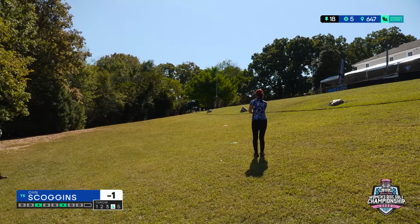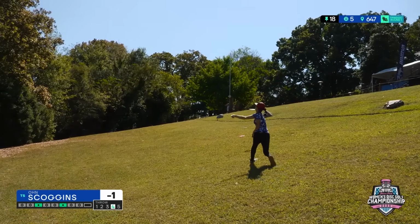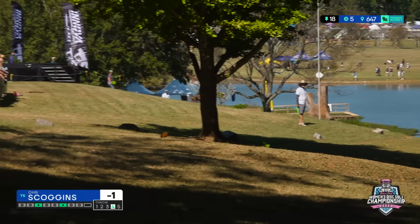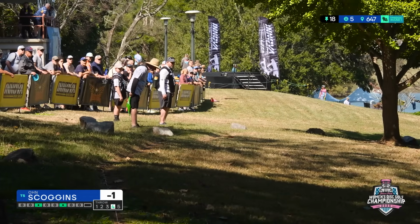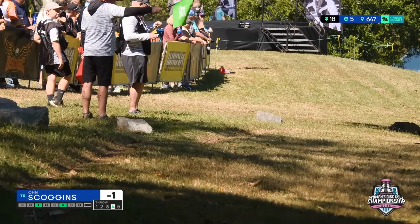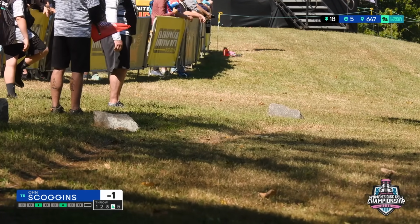Here's kind of a funny second shot, having to go uphill to a blind landing zone. That tree is a good indicator of kind of where you want to land. Oh, man. Oof. So really tight. Really pushing that right side. No, I wouldn't even say that. The right side's pushing her. They keep bringing it in.